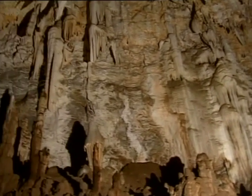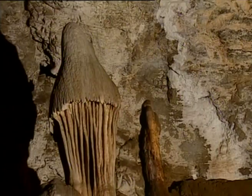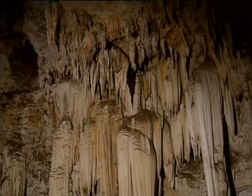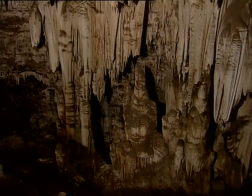Please explain to me what the chandelier-type creations are that appear to be hanging from the ceiling. Well, it's just by long, slow periods of time for the water to come through from the surface to leach out a bit of calcium and to precipitate and form these stalactites on the ceiling and these stalagmites on the floor. And when they meet, we call it a wedding band. That's romantic. Quite.